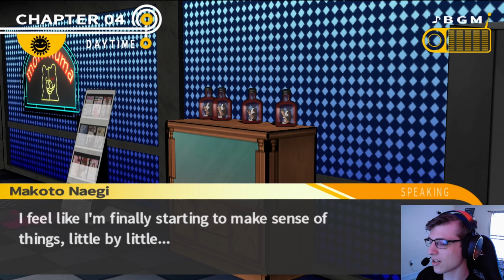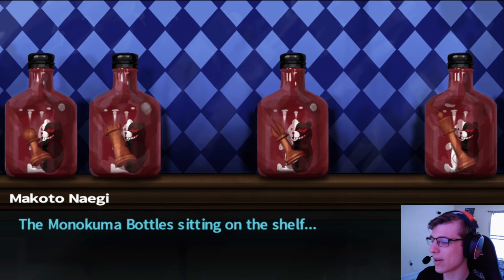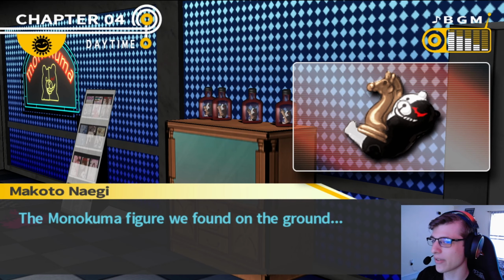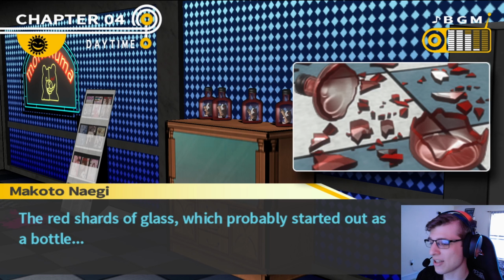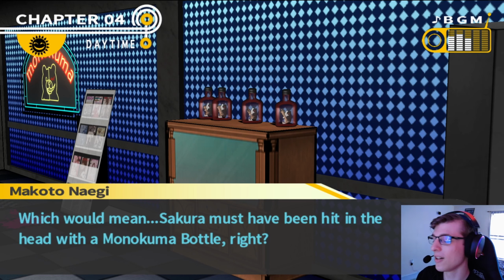I feel like I'm finally starting to make sense of things, little by little. How? I feel like I have not. Oh, okay, the Monokuma bottle sitting on the shelf. The Monokuma figure was found on the ground. The red shards of glass probably started out as a bottle, which means Sakura must have been hit in the head with a Monokuma bottle.